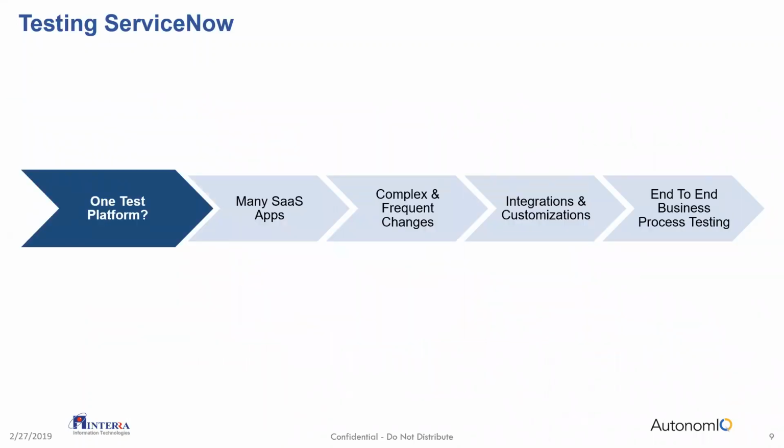Let us take a look at some of the testing challenges that our ServiceNow customers have. When you think of an enterprise having ServiceNow as an application, typically they not only have one SaaS app like ServiceNow, they also have Salesforce, Workday, Oracle Cloud Apps, SAP Hybris, and so on. So there is a whole bunch of apps, web apps, SaaS apps, cloud apps, whatever you want to call it. And they all exist for the single purpose that there is a critical end-to-end business process that this organization has to accomplish, and that cuts across multiple SaaS apps.